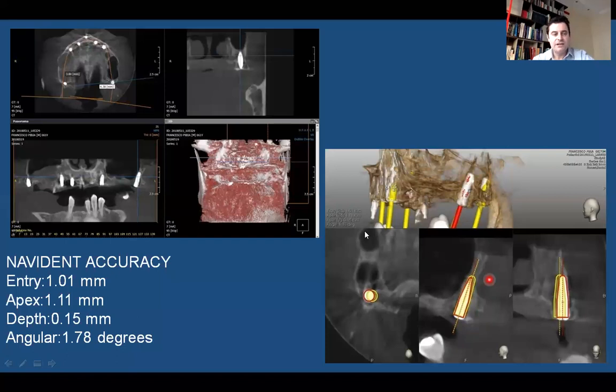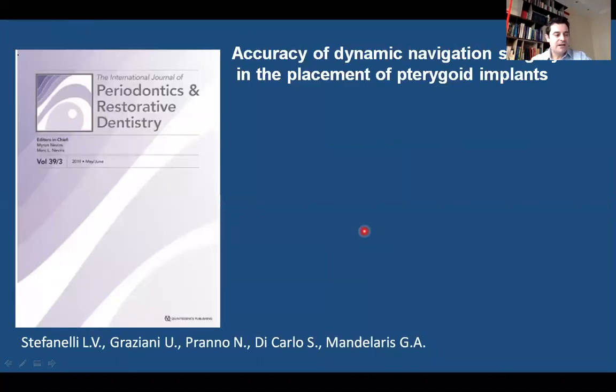Here is another paper, also accepted in the International Journal of Periodontics and Restorative Dentistry, written by me and my friend George Mandelaris, in which we evaluated the accuracy of implants placed in partially edentulous patients, and also pterygoid implants planned and inserted in the same patients, but inserted freehand.